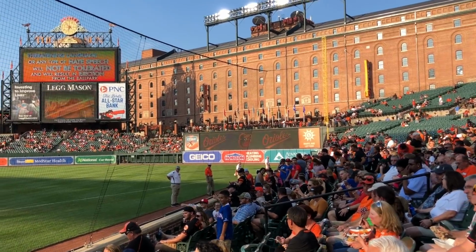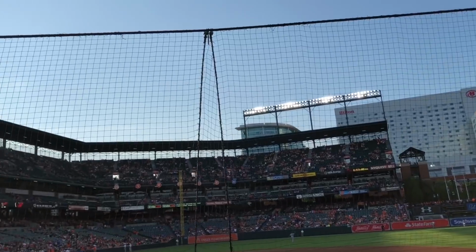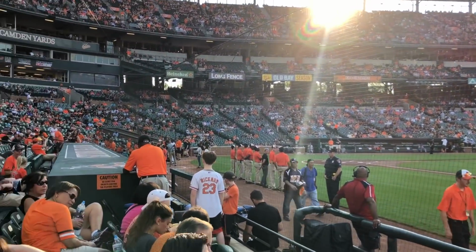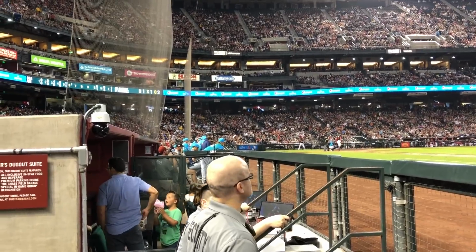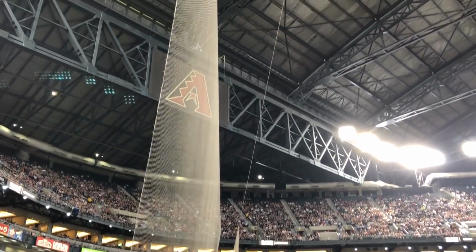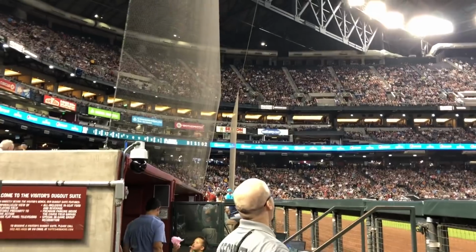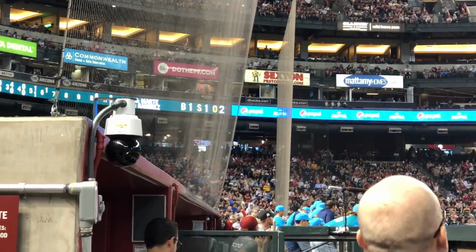Here is Camden Yards in Baltimore, which has a long piece of netting that's only about 10 feet high. So you can easily get toss-ups, and you still have to watch out for foul balls screaming into the seats. Here we are at Chase Field in Arizona. You can see there's a really tall net covering the dugout seats. And if you look closer, all the way toward the end of the dugout as we zoom in, there is a gap down on that end.